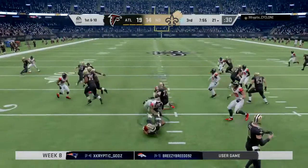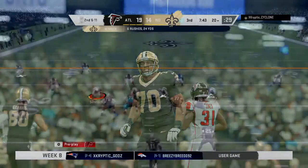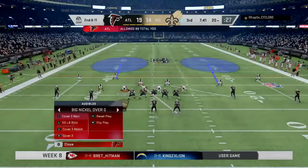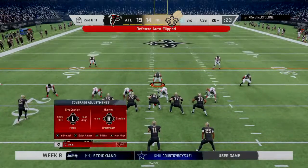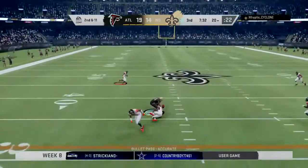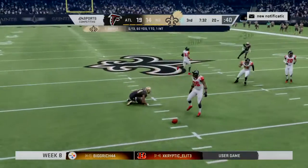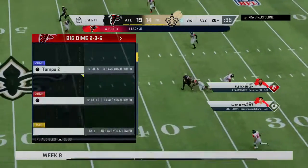Third quarter starts with a run by Mack. And it's been like this all night long. Nowhere to run as they stop him behind the line. He'll wind up losing a yard on the play, and it'll be second and 11. Throwing his way, and that'll be incomplete. Took a pretty good shot as he tried to pull that one in. Couldn't hang on. Third down.